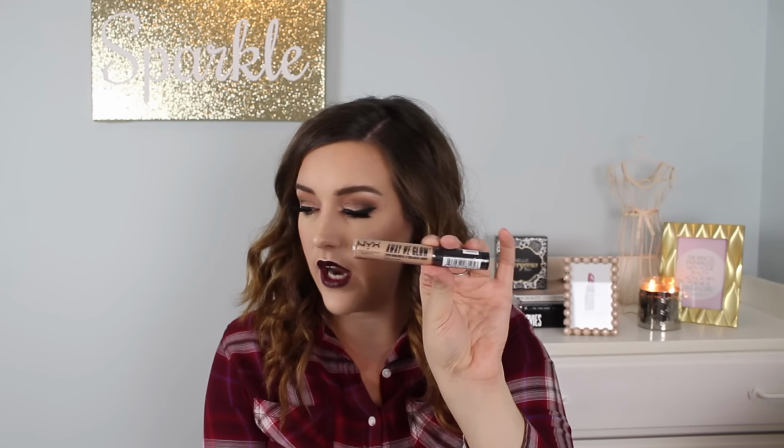Okay, so let's do NYX. Alright, some face things. I found a lot of face stuff at NYX, not at NYX. I don't have a NYX store around me, but I wish I did. I found all this stuff at Ulta. So I first got the Away We Glow liquid highlighter. They had a bunch of shades and I only picked up one of them, and this is in the shade Daytime Halo. It's more of a champagne gold.